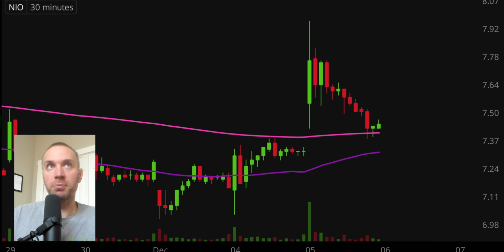So it does become not guaranteed, but more valid to say, okay, I think this pullback is over. I think that it could be finding some buyers right there. And I think that there could be a bounce occurring. Again, no such thing as a guarantee, but that is certainly a more than plausible scenario to keep an eye on if you like to play these stocks that start off really strong and then you get these pullbacks. So keep an eye on that purple line on the pink line there as a potential bounce point.